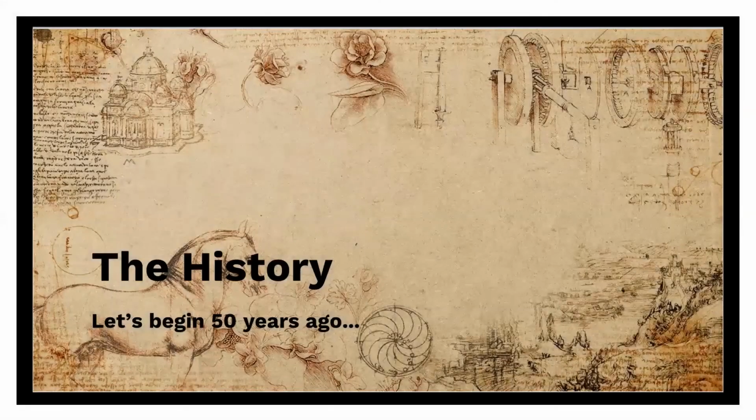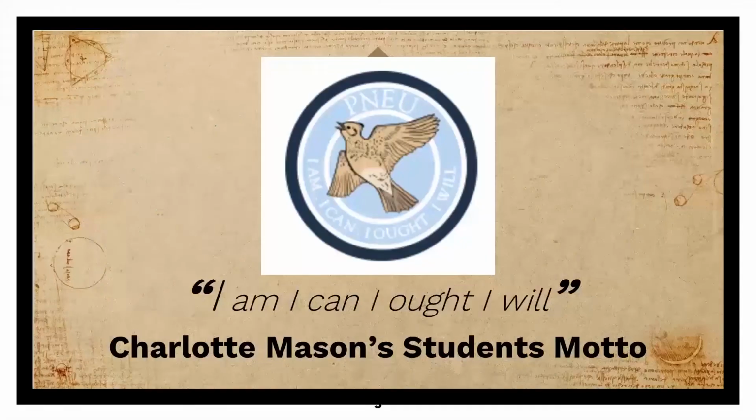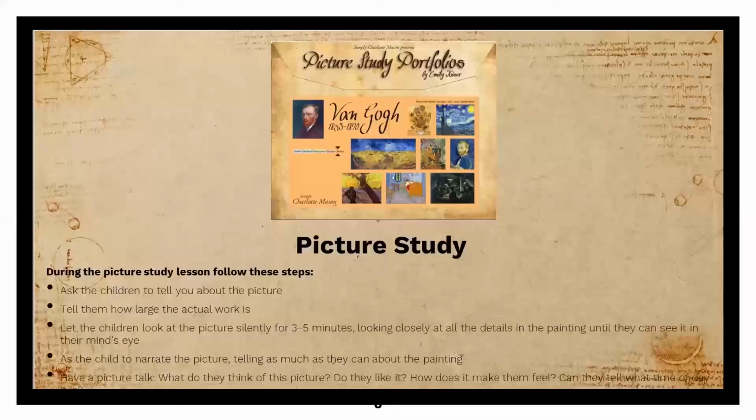So today let's begin about 50 years ago when I went to primary school at the age of 2. We followed Charlotte Mason's curriculum, and her motto was "I am, I can, I ought, I will", and that's still valid today and a really good inspirational quote.